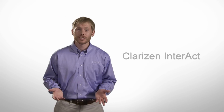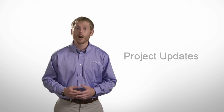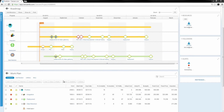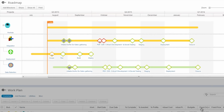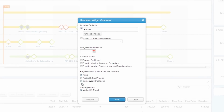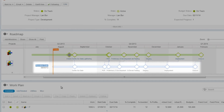With our Interact engine, you can accomplish a bunch of things in Clarizen from your email, iPhone, or Android. You can assign tasks, get project updates, approve budgets, submit tickets, whatever it takes to get the job done. You can also easily build the project schedules, dependencies, project financials, and more. Use the roadmap to plan and review projects at a high level, and the roadmap widget to communicate real-time progress. You can even capture a baseline to track status.